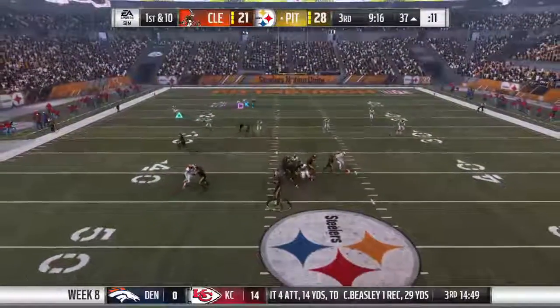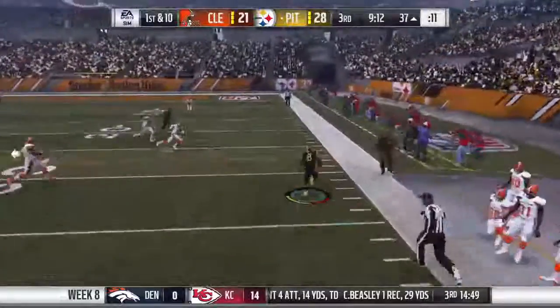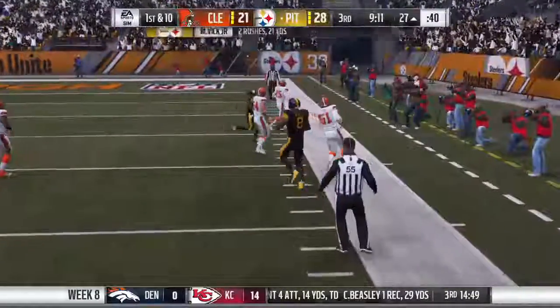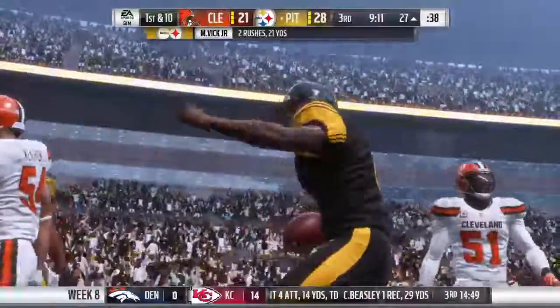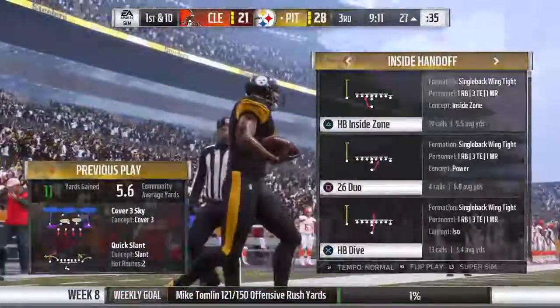Back to throw now on first down. Escaping the pressure right. And he is out of bounds, but not before he's inside the 30. A Steeler first down on the pickup of 11 yards.